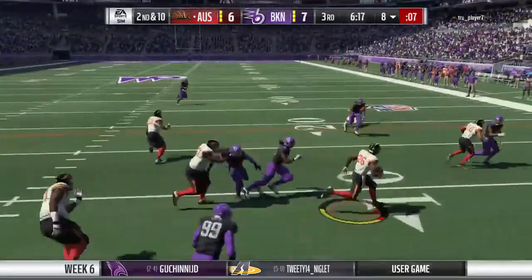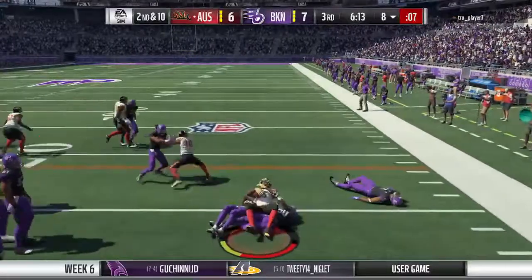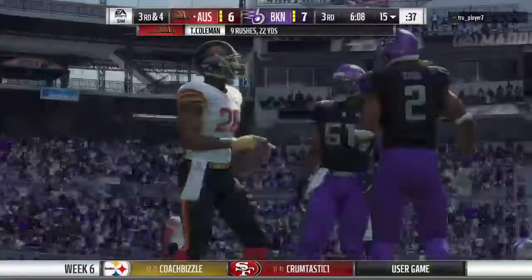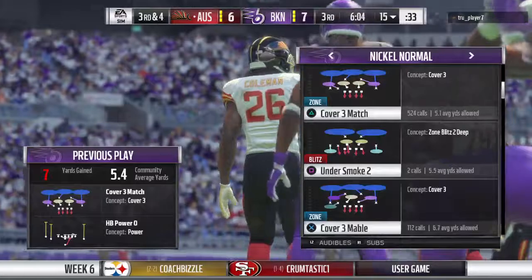They will run again with Coleman. And able to break one tackle, but then quickly brought down. But a nice little gain. 7 yards on the carry. Make it 3rd and 4 coming up.